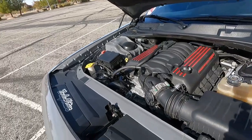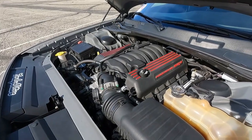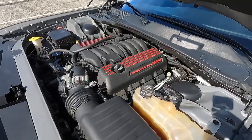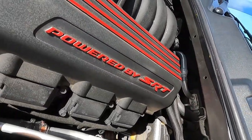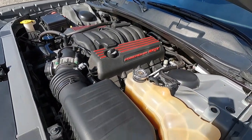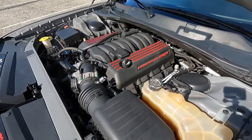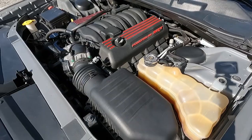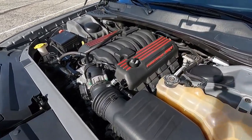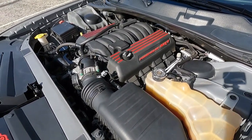And here is the beast. This is what operates this bad boy. Big old naturally aspirated 6.4 liter, 392. Powered by SRT, but it is not technically an SRT vehicle. So that's another thing I'm thinking about doing a video on, the comparison between the older Scat Packs and the new Scat Packs and whether or not they are actually SRTs. So this thing is the powerhouse. Very well laid out. I really love the layout on this.